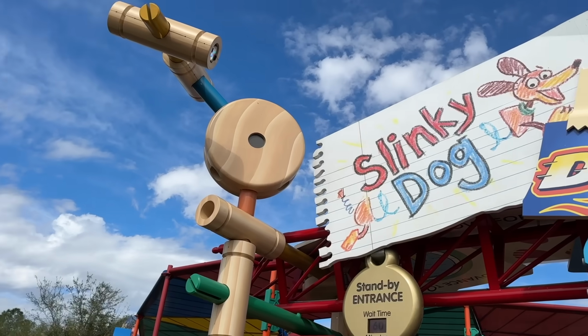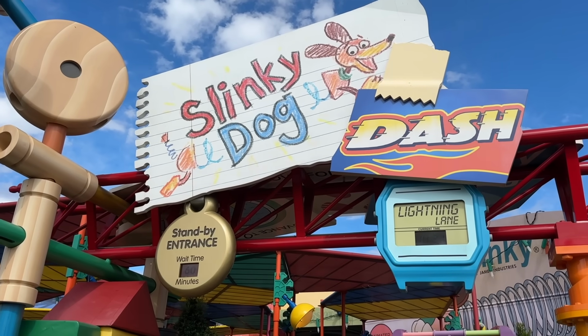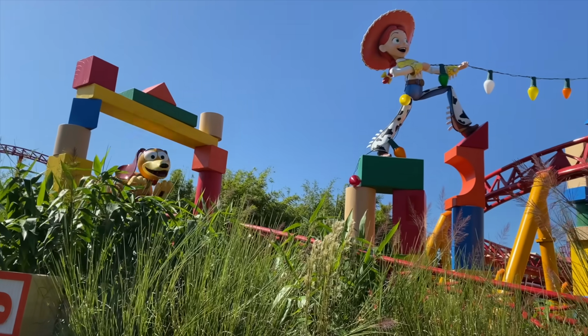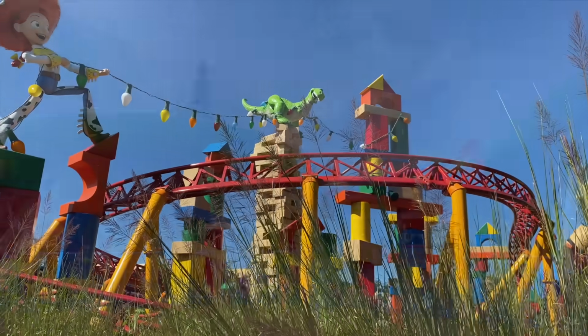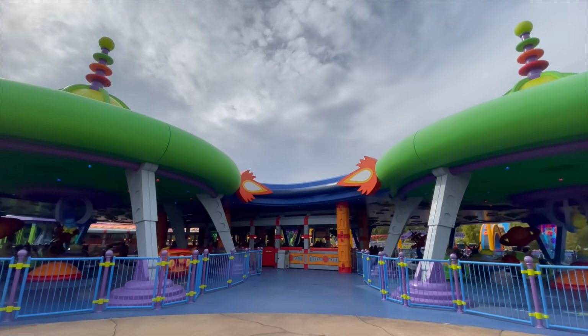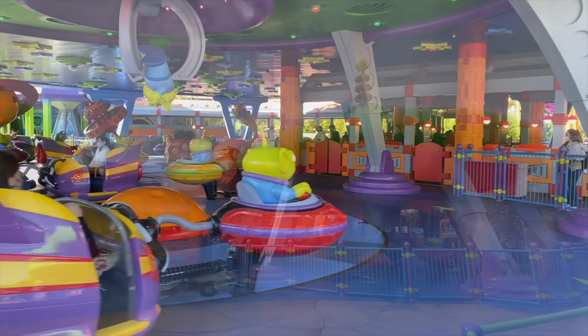Even the covered sections of this queue get to be pretty miserable and sweltering, so getting this ride out of the way first before the afternoon sun attempts to char you is preferable. Now, after you get off Slinky Dog, you can just hop in line for the other 2 Toy Story rides nearby and complete the Toy Story Triumvirate before lunch.